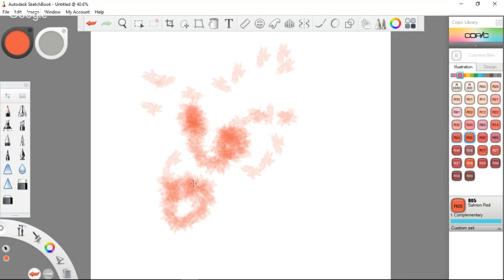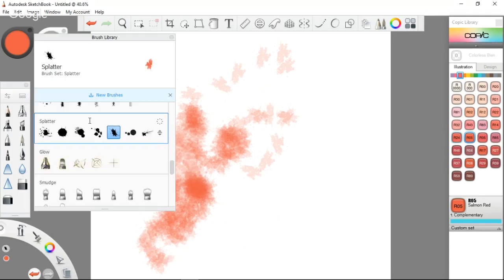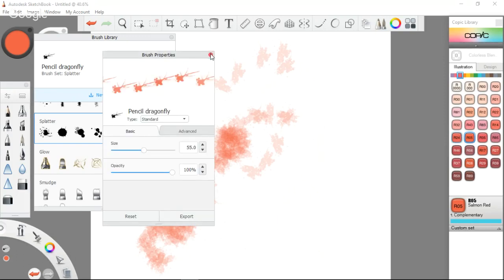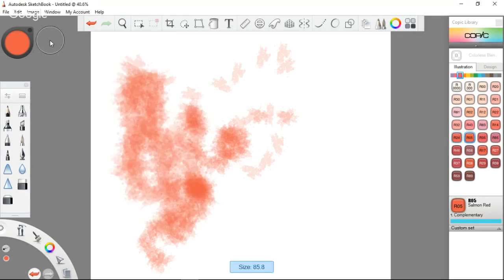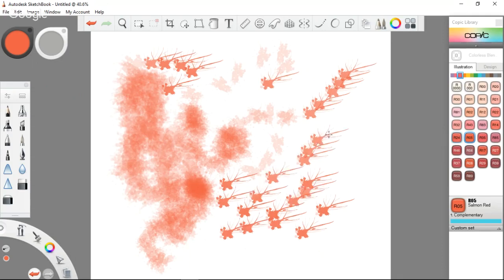I don't know about all that. Maybe for like watercolor or something, as like a watercolor effect. I don't know if I could use that one. Now let me try this one. Okay, this one's static, so this one's more like a stamp.